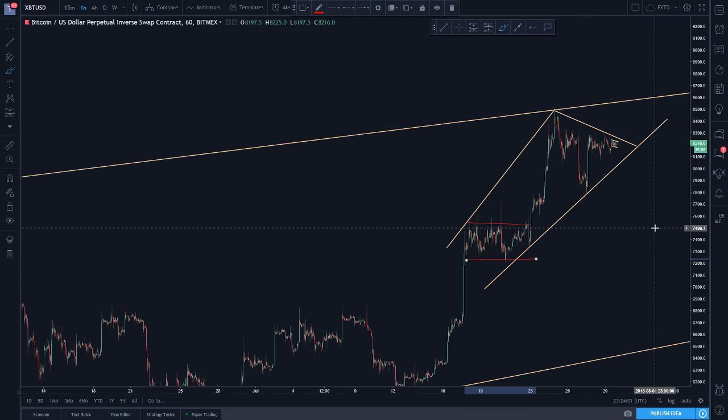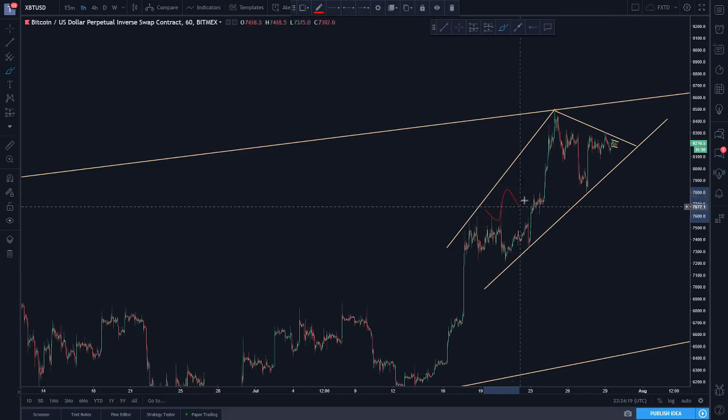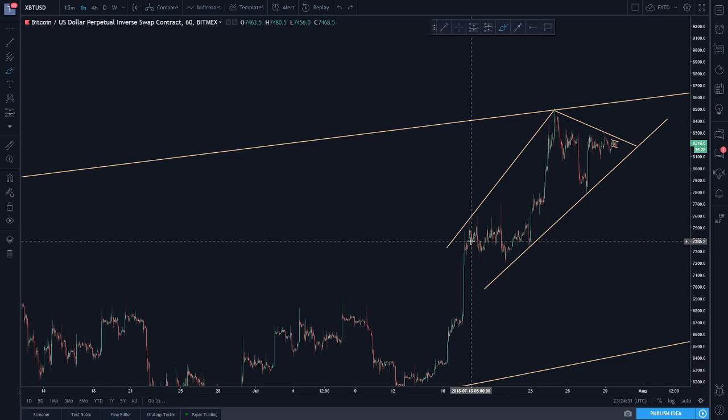That's going to be the go-to setup. That's going to be the picture-perfect setup you're looking for. If we do get that, it's going to be even better. But we can just get more of a horizontal flag like this and then see that break to the upside. What you don't want to see, and what is a lot less likely to play out, is an ascending pattern. It's very unlikely to see a big ascending pattern like this just break to the upside.